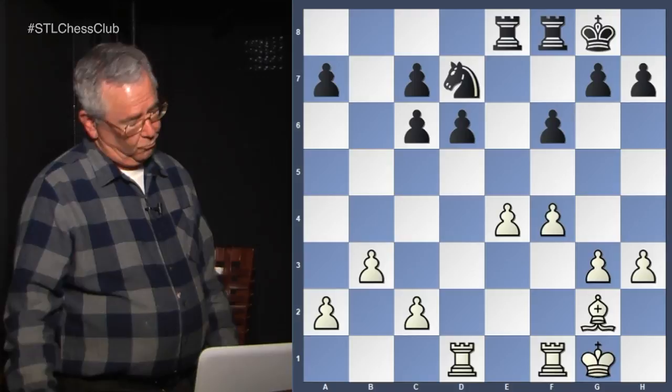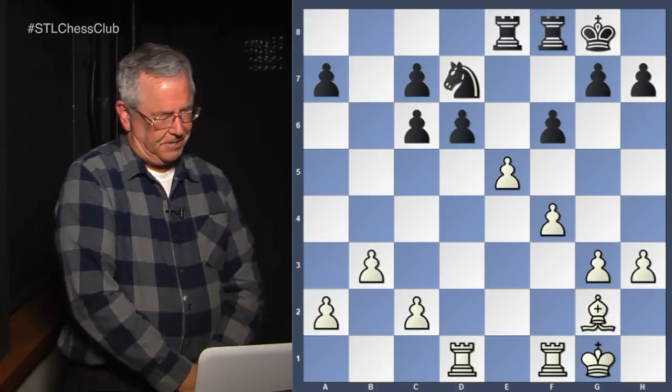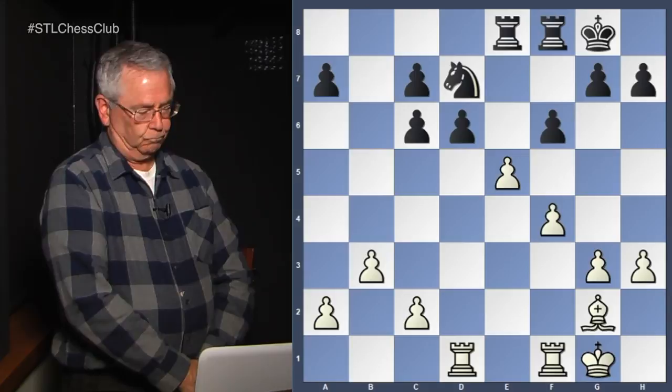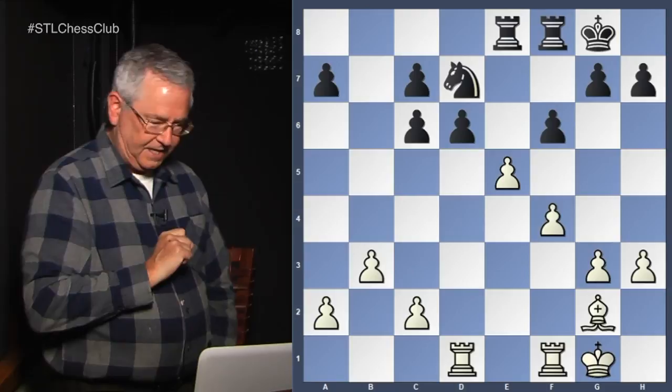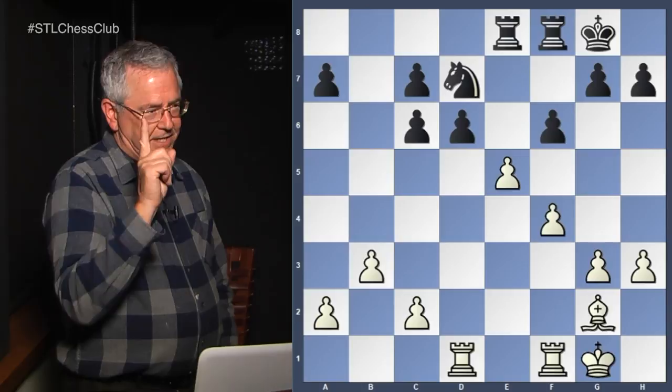Now, what do you think black should do here? Move the f6 pawn. Where? To take out the e5? Okay, that's the main line. So we'll go to that in a second. There's an alternative defense black can try. If your pawn is attacked, now white's threatening to win two pawns.